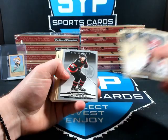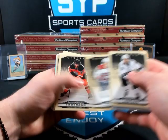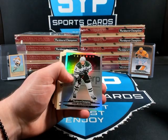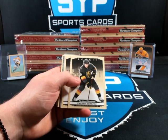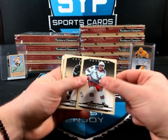Jake Sanderson, Silver, Troy Terry on the mini, Raska Stone, Bertuzzi Silver, and Klingberg Rainbow. Josh Norris and Austin Matthews Wire Photo for Toronto. Oh, it's only 1 in 40. Damn. It's the wrapper back. Gotcha.